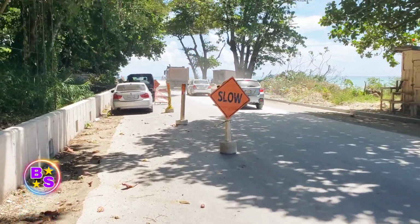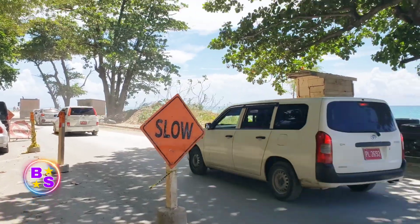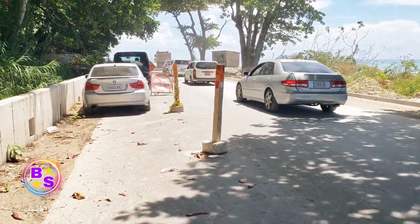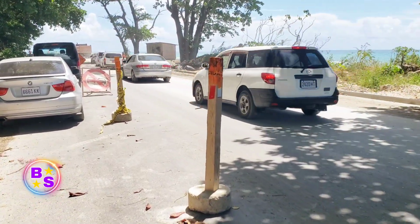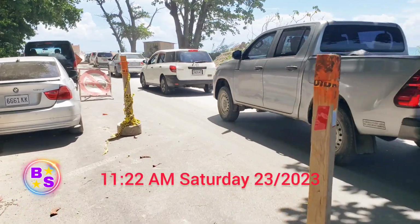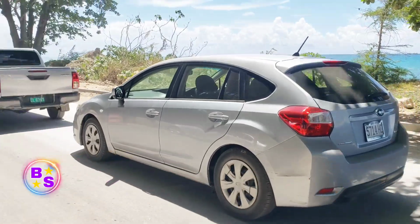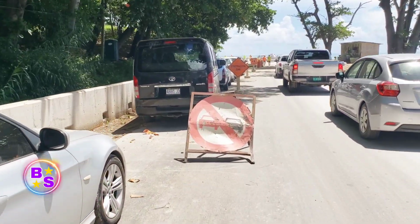So, time and temperature check, people. Time and temperature check. It's 11:32, 31 degrees, people. It's a Saturday, 2023, people. And Big Super is out here, out of Roselle.